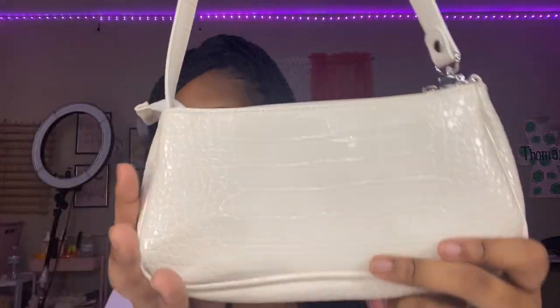The next purse I had is similar to the blue one, but it's this little white. It's not really white, it's like an off-white kind of color. This one is bigger than the other one, but it's pretty much the same concept. It's silver, it does not have a chain, but it has the little crocodile print. Super cute, very sturdy, good material, good quality, and the spacing is about the same.